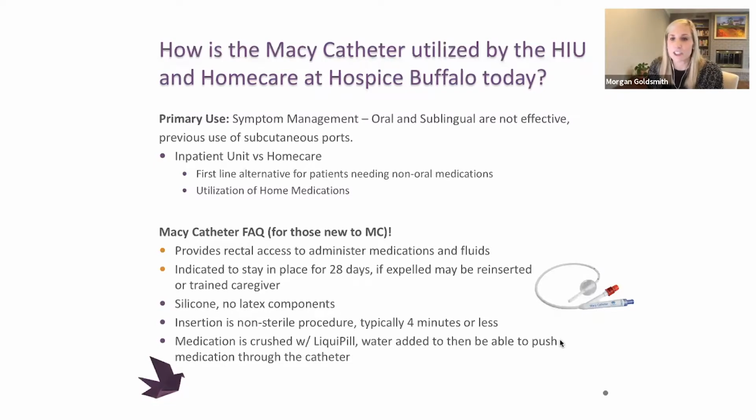And insertion is a really quick procedure. Typically, after the first time, it's usually 4 minutes or less. And unlike a Foley insertion, which is sterile, the rectum is not a sterile area, so that also adds to how quickly it can be inserted.